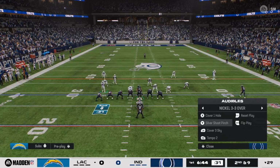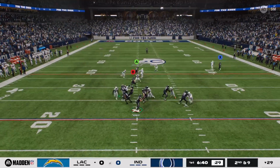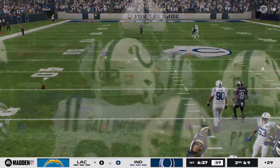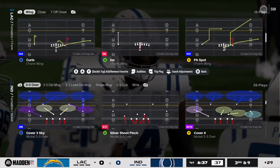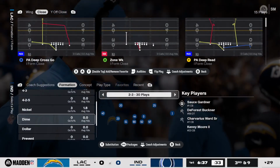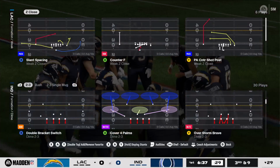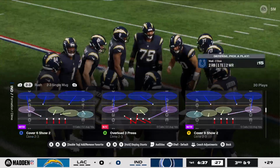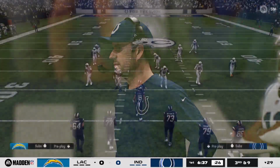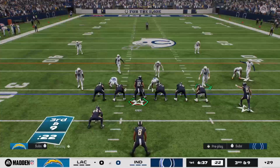Here's a 2nd and 9 now from the 29. Herbert. Pass incomplete. You could have scanned downfield forever, but there wasn't anything available. Ends up throwing an incompletion, and I think he'll take that. So trouble already here on their opening drive. This is 3rd and 9.